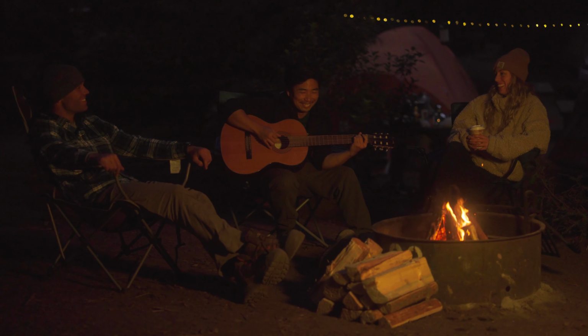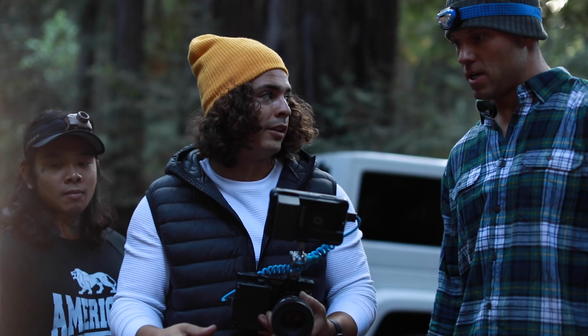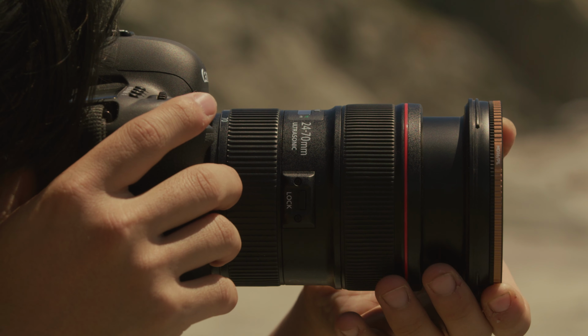We had a blast on this shoot, discovering beautiful scenic areas, coming up with different ideas for the scenes in the shoot, and overall enjoying each other's company and getting to shoot some really cool content on these really cool filters. So yeah, if you guys are looking to spice up your shots, I definitely recommend you guys check out PolarPro's effects filters. They are really cool and add a little extra to your shots.